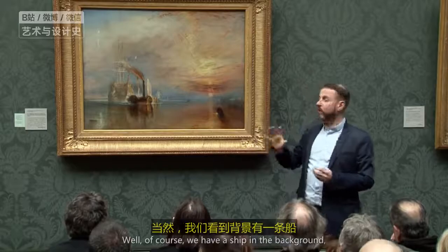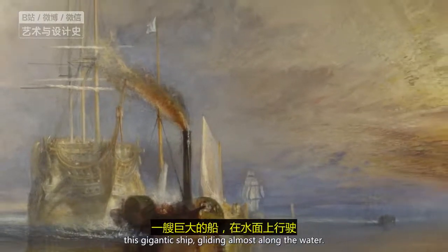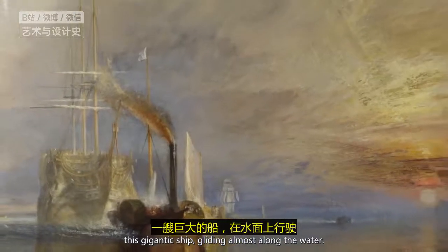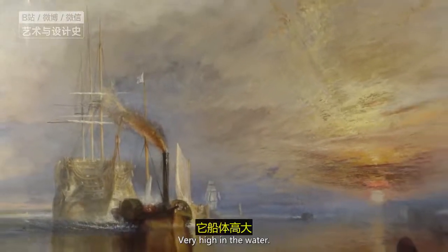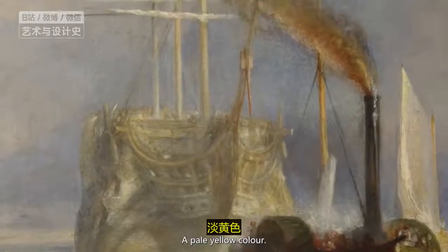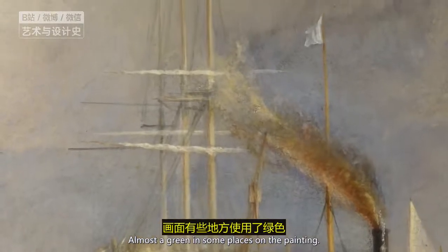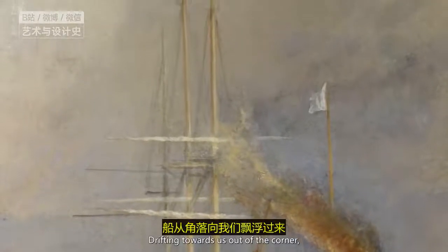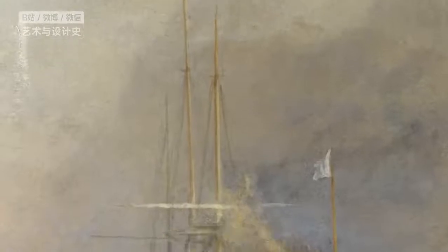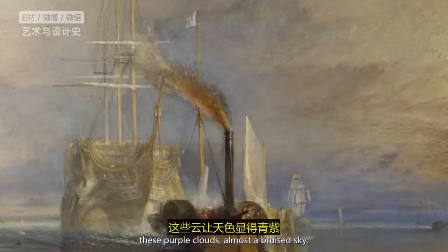What do we have here? Well, of course, we have a ship in the background, this gigantic ship gliding almost along the water, very high in the water, gliding towards us, a pale yellow color, a very ghostly color, almost a green in some places on the painting, drifting towards us out of the corner. Surrounding the ship in the sky are these clouds, these purple clouds, almost a bruised sky.